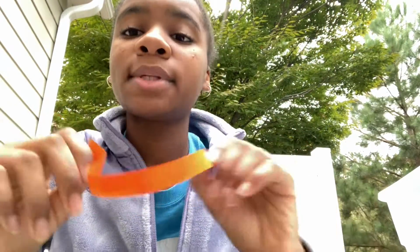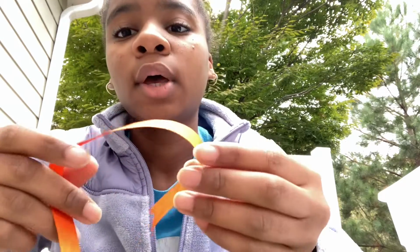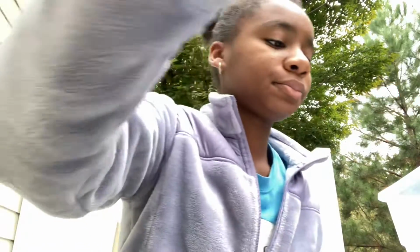The next thing I have is an orange ribbon, and orange ribbons represent leukemia awareness. This is important to the story and to Quan because Quan's mom came to his school to tell him that Deja was diagnosed with leukemia cancer, and she told him that Deja might not make it much longer. This made Quan very sad and devastated.